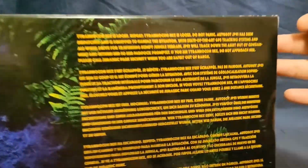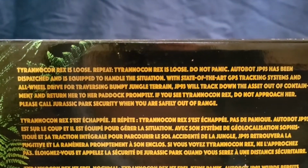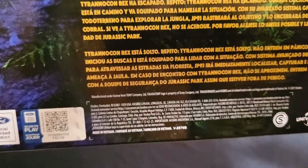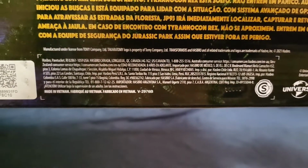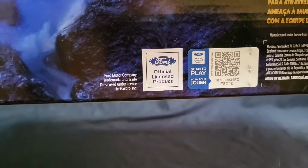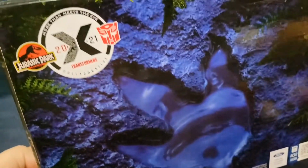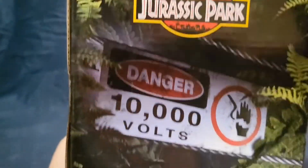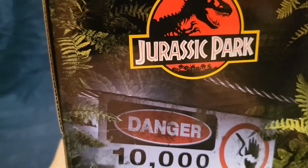Then on the back you've got a little story in multiple languages about what is happening in this scenario. And then you've got Universal, and there's Elliot on his bike with ET. Some more text here. You've got a barcode. You've got the Ford licensed product because it is an official licensed Ford Explorer. You've got more scenery, T-Rex footprint, another crossover symbol, and then on the other side here is the same image of the fence with the warning.